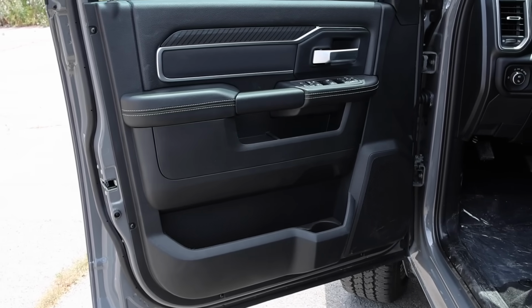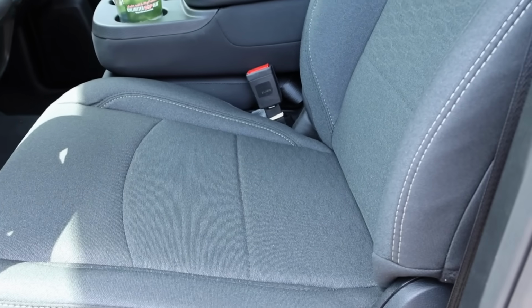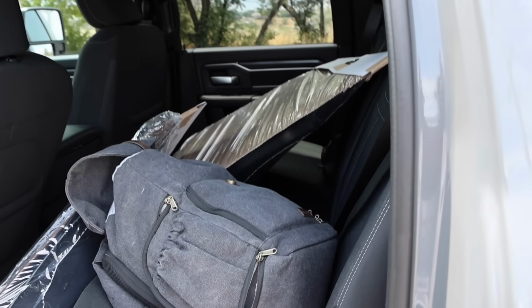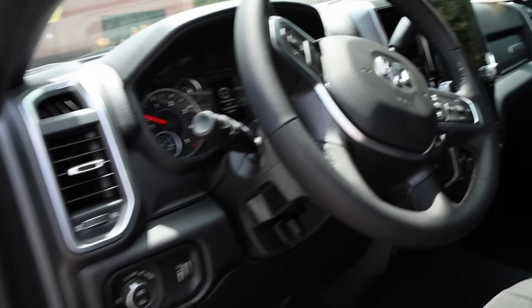I pretty much decided to do this video before the other one. If you want to see a more detailed look at the interiors, the Sport and the Night Edition pretty much give you the exact same thing. So I will probably post that video next week. But today we're just going to do a quick drive.